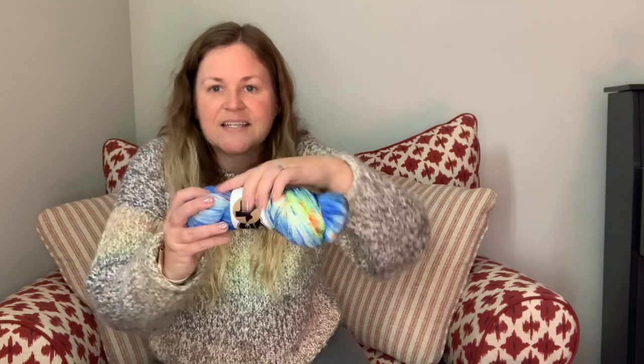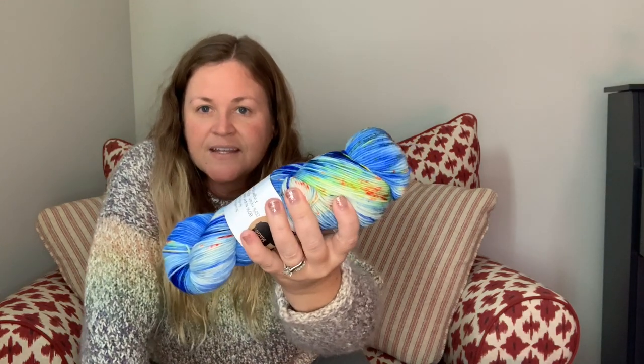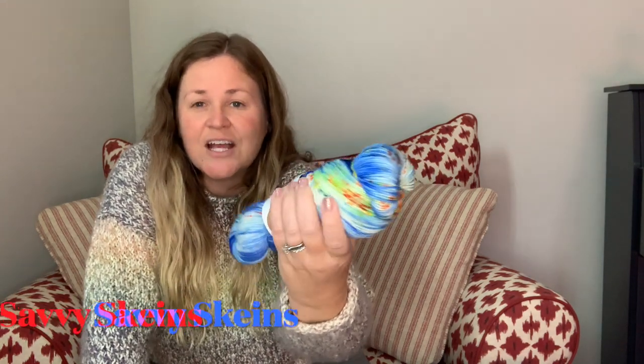It's bright blue with some little blips of white, and then these speckles of fluorescent yellow and orange. It's so good. And then the name got me. It's called Surfer Girl. And I would call myself a wannabe surfer. I've been surfing. I love the ocean.